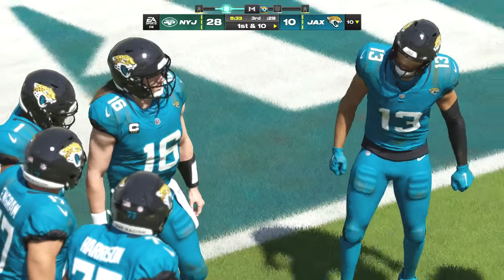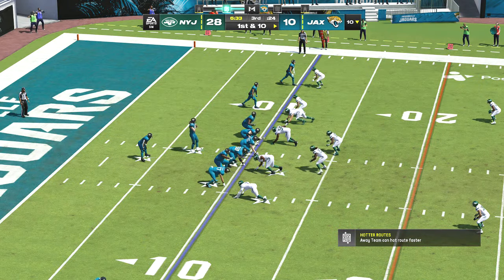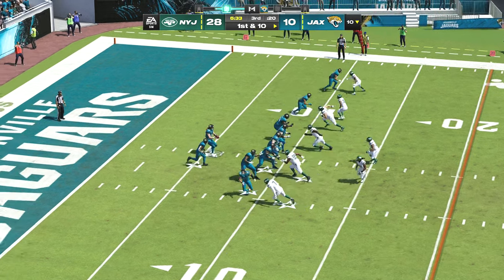And for all those who wonder, what do punters do during the course of practice each and every day? The best ones do what we just saw there. Work on positioning the football and helping their team.